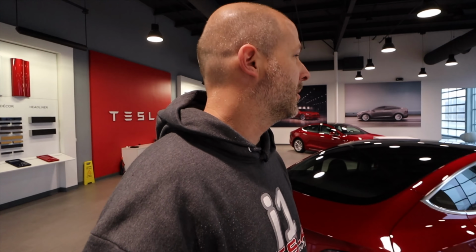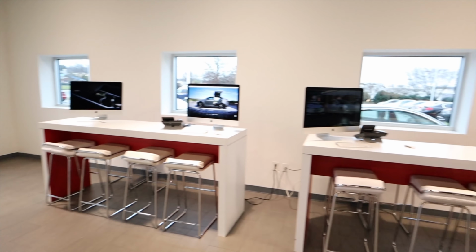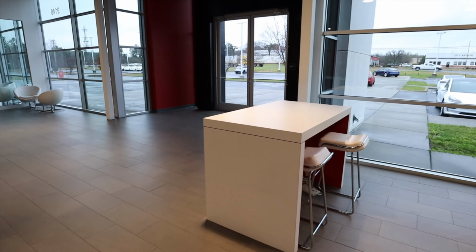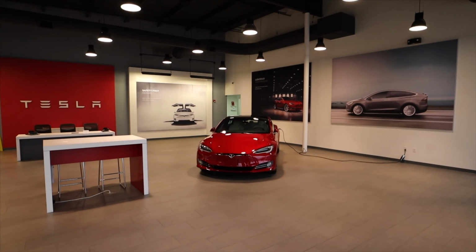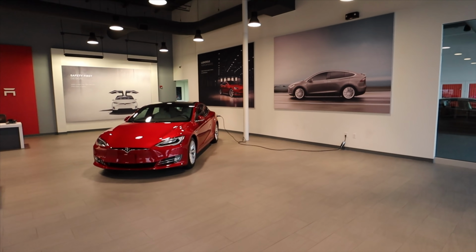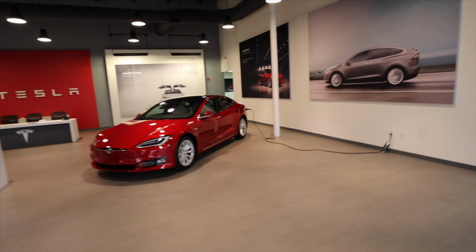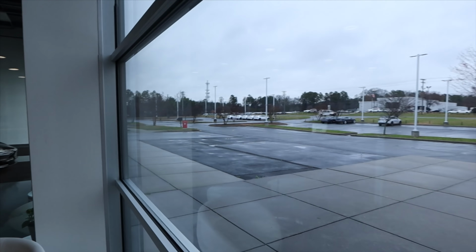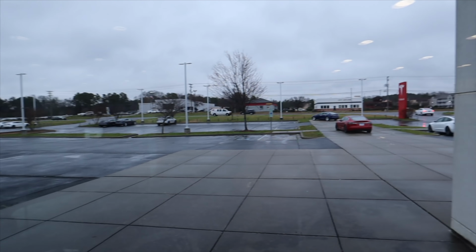They changed things up a little bit. I got the desks over here with, looks like, two more computers. Nice seating area. Model S plugged into the wall here, 110 outlet. Looks good. Although the parking lot's empty. There's like no cars here.